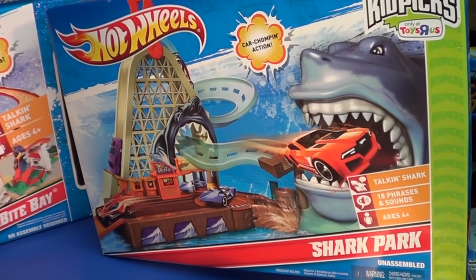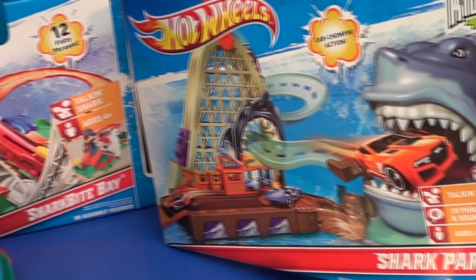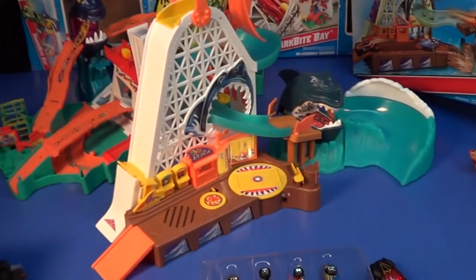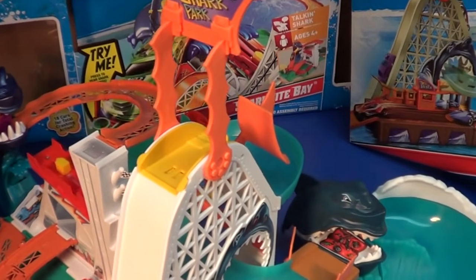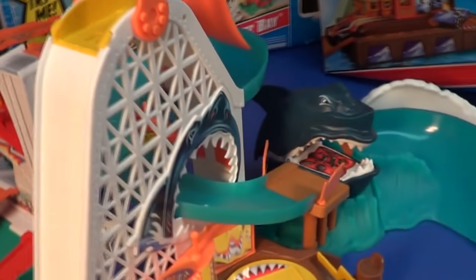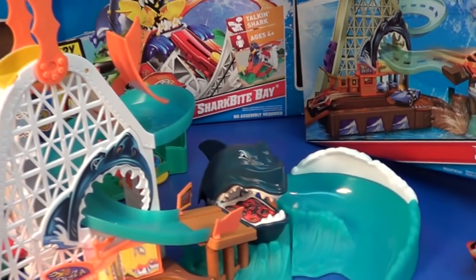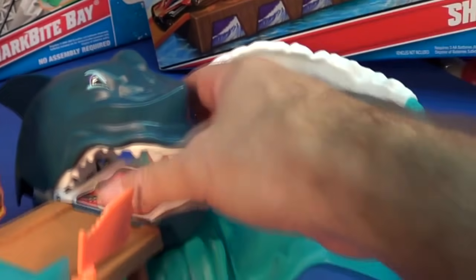Now let's go ahead and do a comparison between Shark Park, which has been around about 10 years, and the Sharkbite Bay, which is this video. Here's Shark Park. Pretty much got an elevator. Then the car rides a roller coaster going down. I did a review of this one. It's basically a one-lane gravity racetrack. And there's the shark, and he has his own sounds as well.